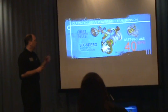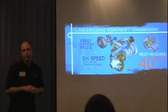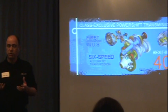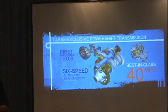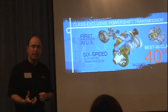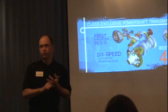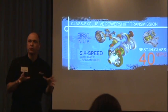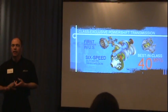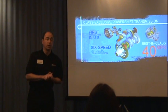automatic transmission. We call this power shift. With power shift, it is a key enabler, the 40 mile per gallon that we've achieved in this product. And the way it gets there, it has all of the mechanical efficiencies of a manual transmission internally. There's no torque converter, there's no fluid pumps. You eliminate the hydraulic parasitic losses, and you get all the convenience and functionality of a traditional hydraulic automatic.